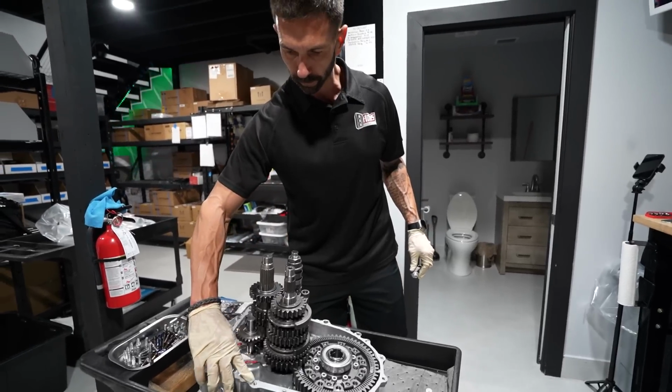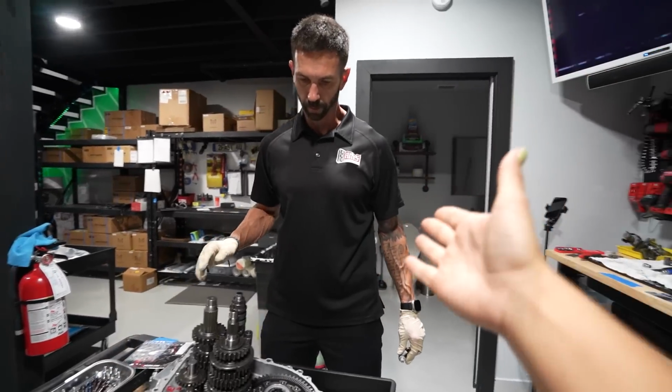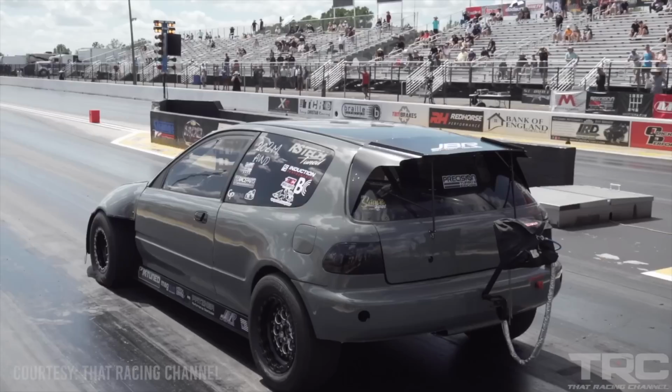What is your opinion on the whole sequential change from H pattern? Because that's something you recently did. So for those who may or may not know, Mark is number 2 on the all-wheel drive list, right? Yes.